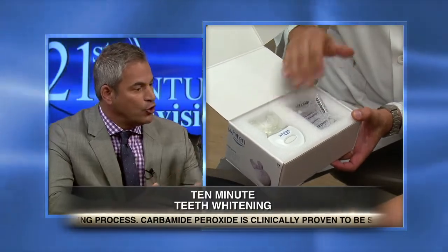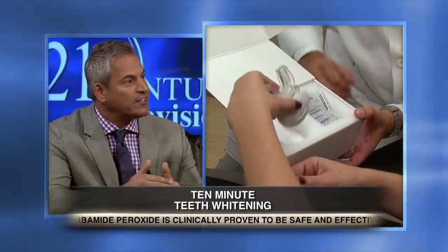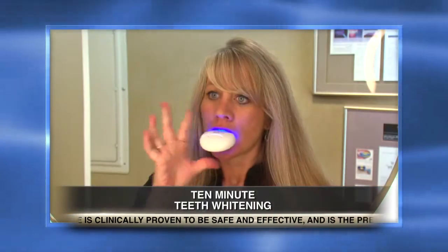Great. The gel itself that Whiten has is a 22% carbamide peroxide. That's just the whitening gel. And with the mouthpiece and illuminator, as it's activated, it accelerates the process. Joe alluded to earlier about the oxidation process. During the oxidation process, the gel is broken down to oxygen and also water. Now, this process is called oxidation.